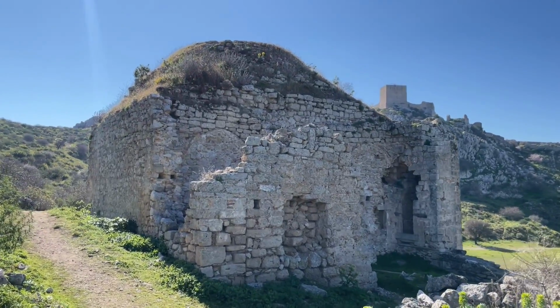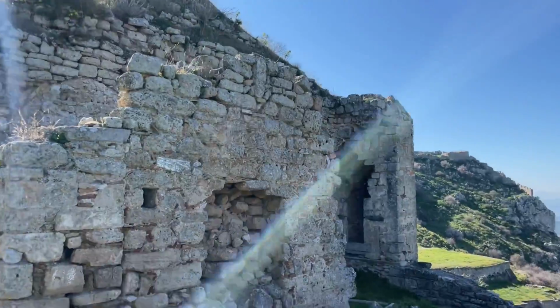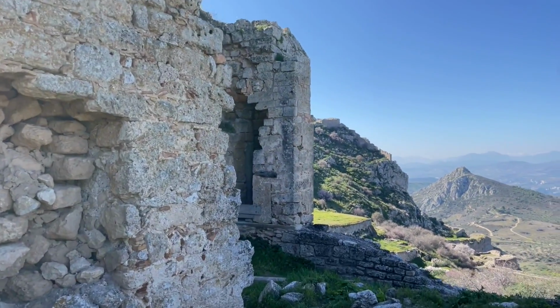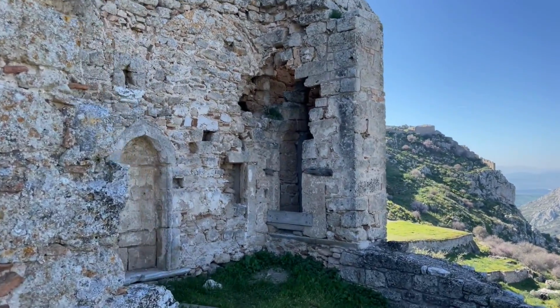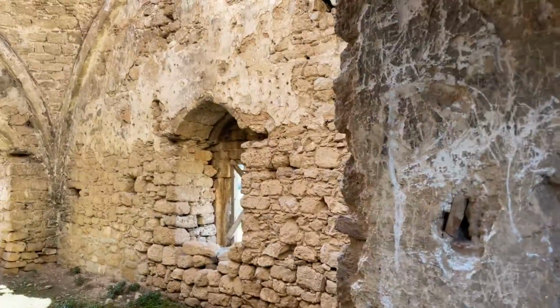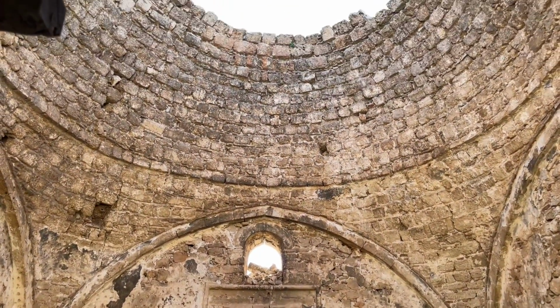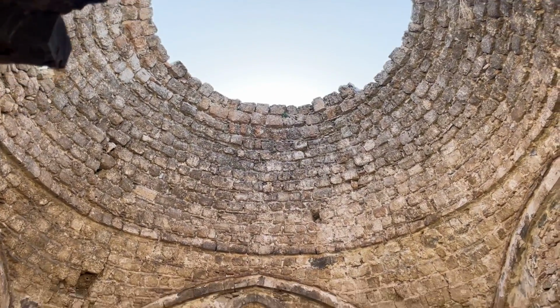But it then became a church in Roman times, late Roman times. And then when the Ottomans were here, it became a mosque. And I wonder if this is it. There are several mosques up here, so it's very difficult to know. But it's an impressive structure regardless. It's closed now, but you can see amazing construction.